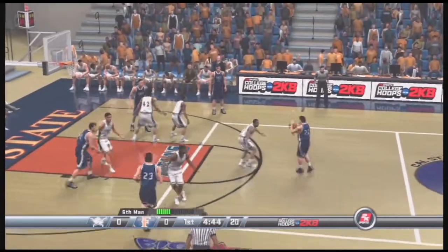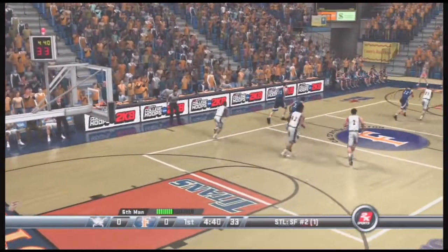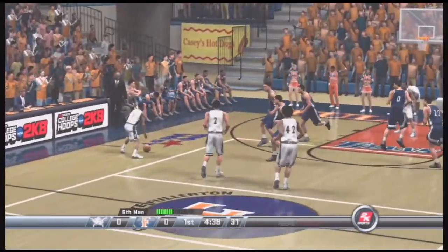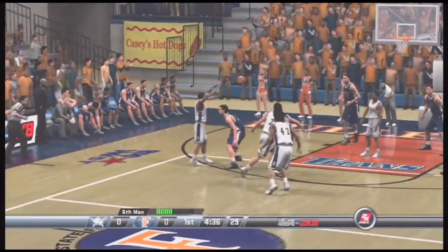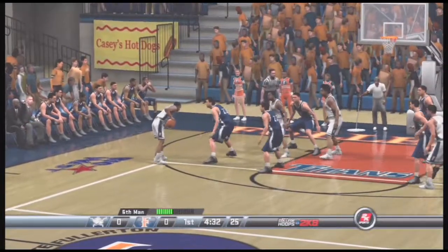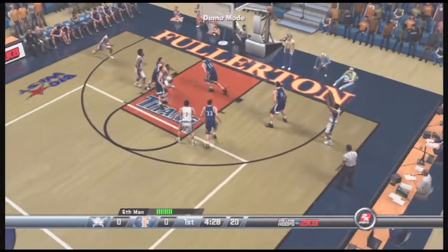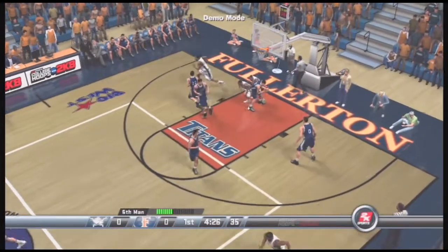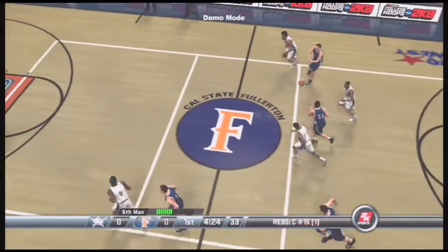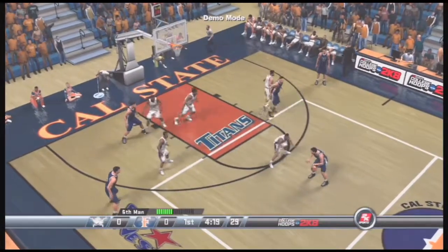Number 23 dumps it off. Hooked away. And it's picked up by Castro Pierce. Such great instincts. He knew exactly where the ball was going. Number one. Bounces it to the left. Zero catches it. Right wing. Last shot missed from three-point range. Oh, the big fella with a tough rebound. No denying him on that one.